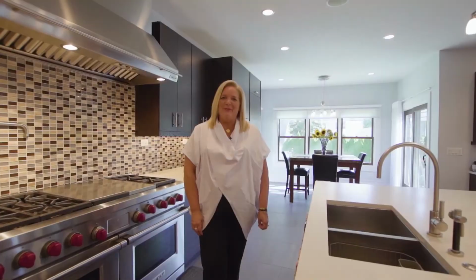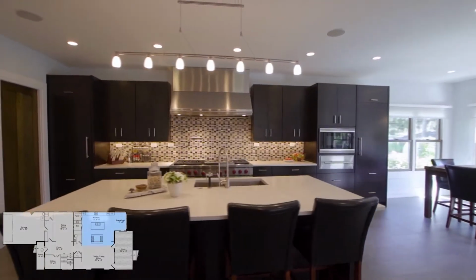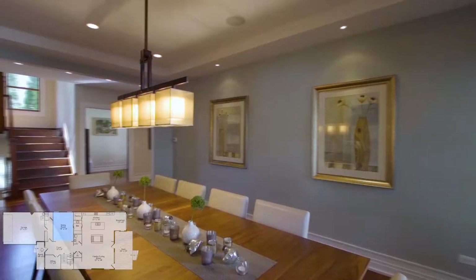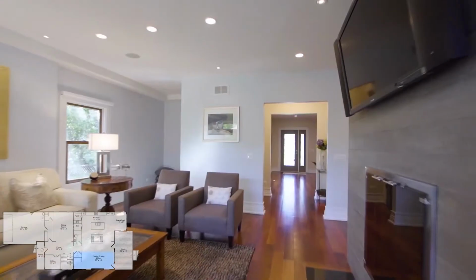With 9-foot ceilings and over 4,800 square feet of living space, cook your favorite meal in this gourmet kitchen, featuring a center island with quartz surface, integrated professional appliances, walk-in pantry, and double fireplace leading to the family room.